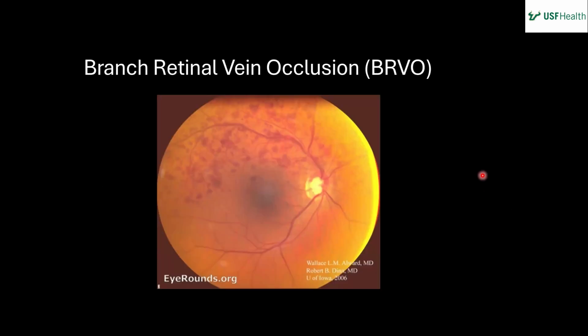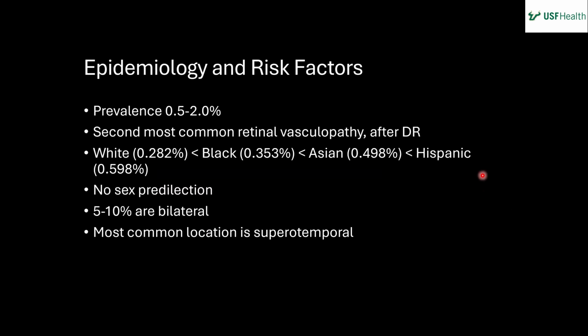All right, so I think it's pretty clear this was a branch retinal vein occlusion, so I'll quickly go through BRVOs. So epidemiology and risk factors. Their prevalence is 0.5 to 2%. They're the second most common retinal vasculopathy after diabetic retinopathy. They're more common in Hispanics and Asians than in Blacks and Whites. There's no sex predilection, and 5 to 10% of them can occur bilaterally.